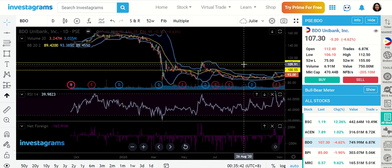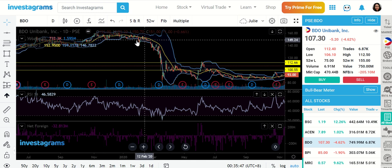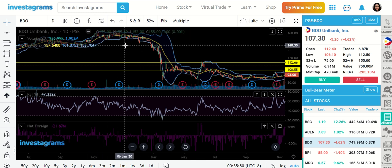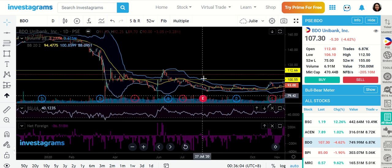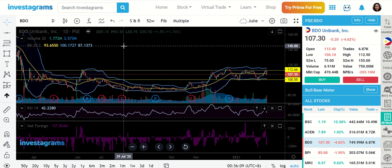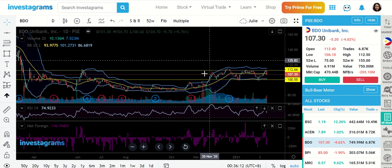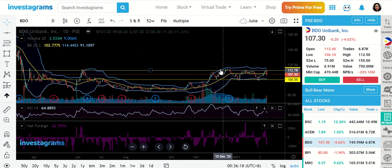Overall, we're still at a very cheap level. Look at this. This used to be the price before the pandemic. So while the other stocks have already recovered and went back to the pre-pandemic price, this stock, on the other hand, has not fully recovered yet. But personally, I still want to thank BDO here because this stock really gave me some good profit, and I'm just trying to see if there will be a good entry here, but it really took some time. I was able to accumulate right here, and then took profit somewhere in these levels as well.